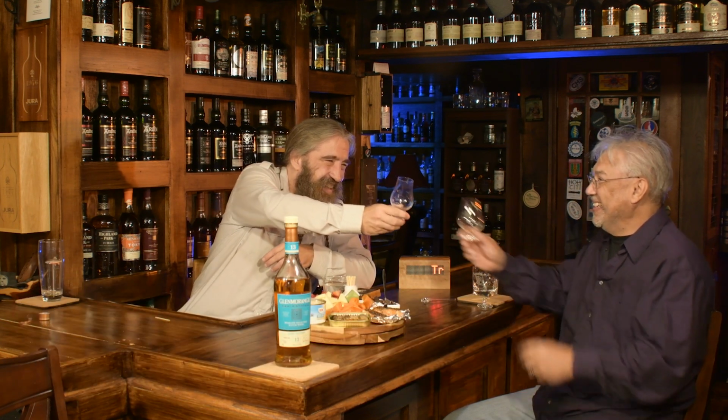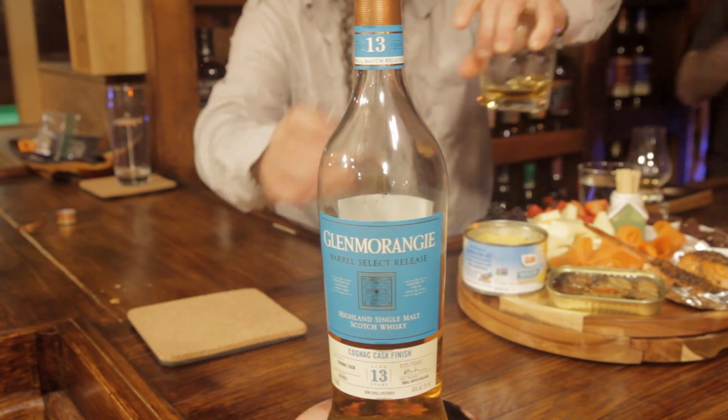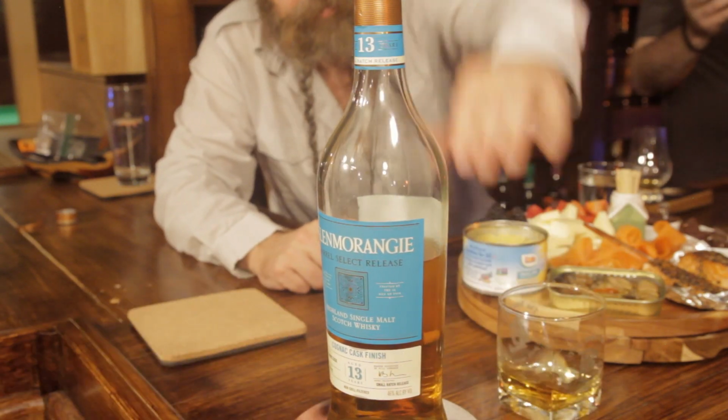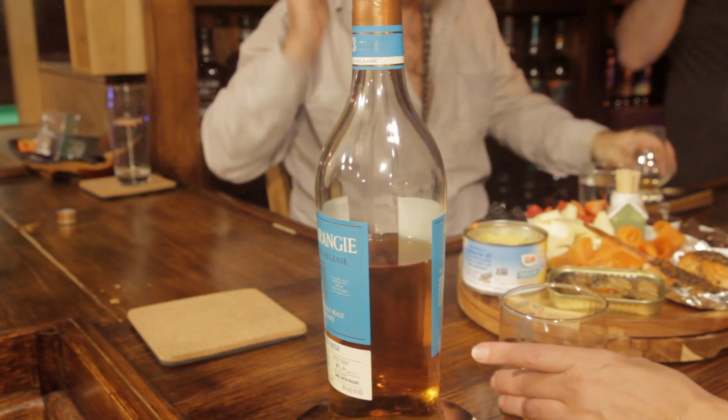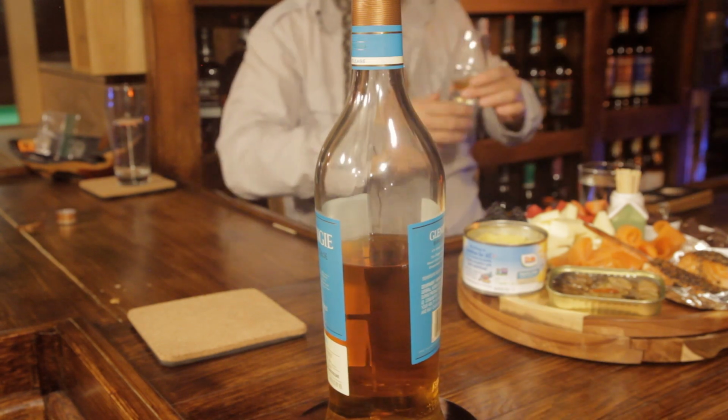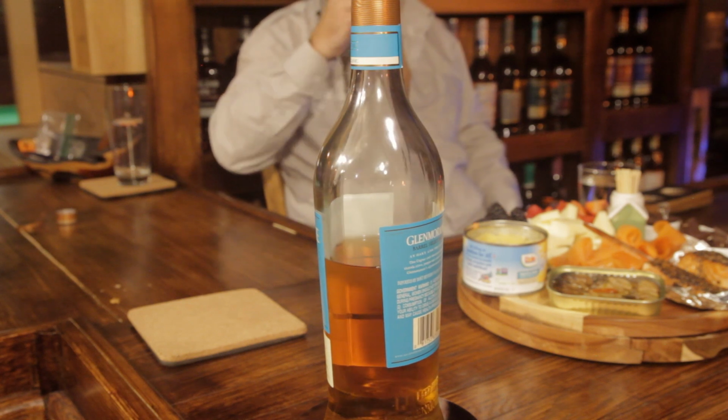We're gonna find these guys. Cheers. The Glenmorangie 13 Cognac Cask. This is a nice pour. Are you gonna ask for more because it's worth it? Yeah, go ahead. Just give me a splash.